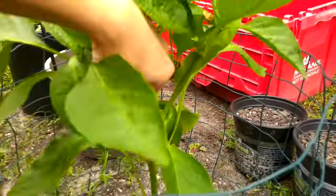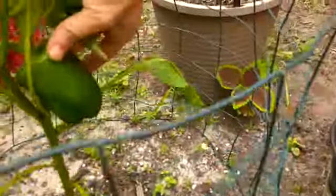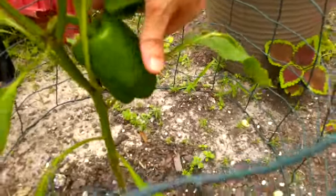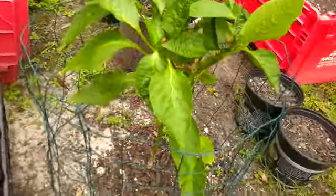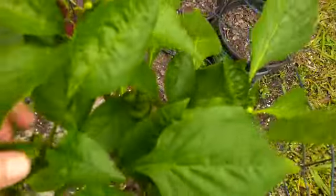Pepper's doing really good. I can't wait. Look at that pepper. She's beautiful. I love this pepper. Almost ready, guys. Not yet. Almost ready. She needs to get bigger. Needs to get bigger. And then we got more peppers on her. Just everywhere.